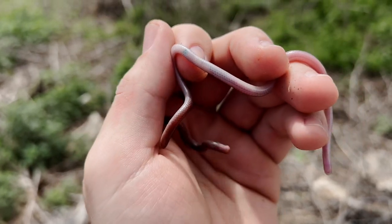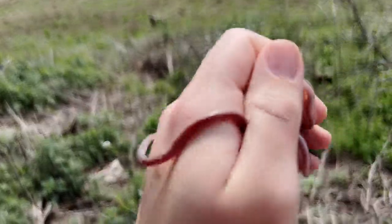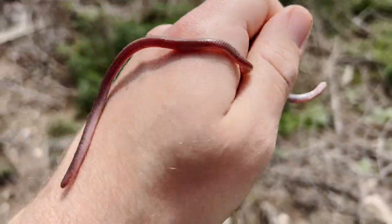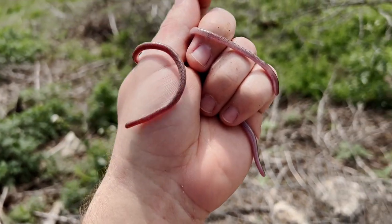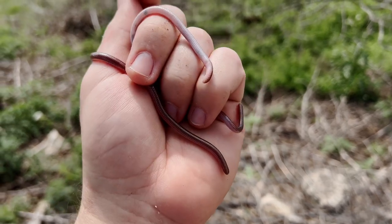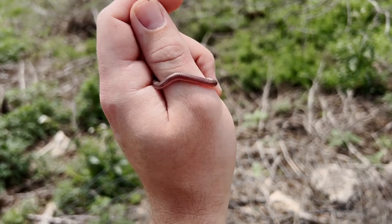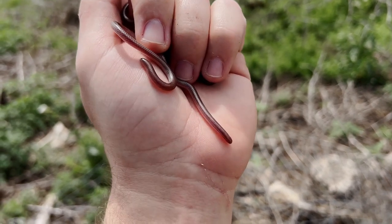And they spend most of their time underground, so we typically don't get to see them very often. But this time of year, when it's nice and cool out, you can find them hiding up under rocks, trying to get a little bit of heat, I'm assuming. They feed mostly on little tiny invertebrates like ants and beetles, potentially. Probably more like ants and termites, though. They look a lot like worms, but how cool is that? I'm gonna grab a couple pictures and then let these on their way.